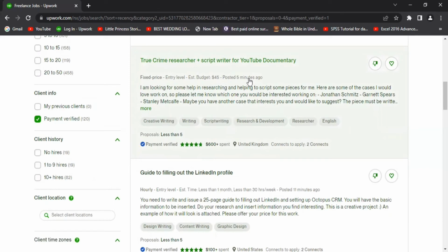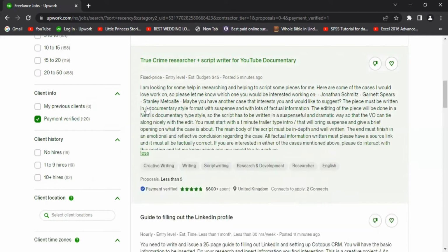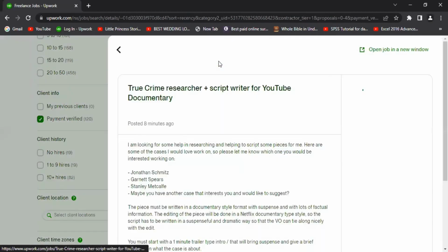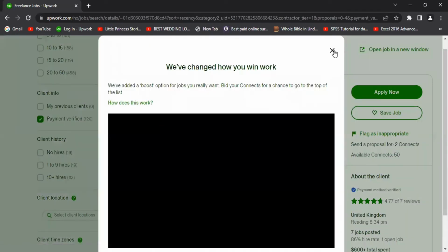We can look at the job description to see if we have the skills needed. Go through it carefully and understand it word for word, and then look at the skills needed. If you are okay with the job, you click on the title and the job loads.